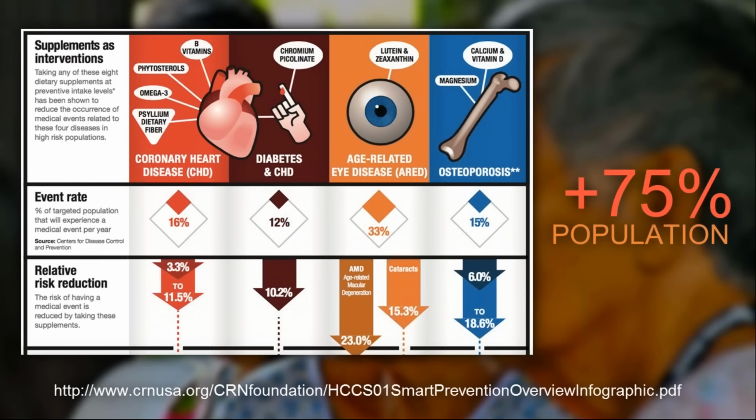So this is actually an overview infographic, and it explains to us that there are certain vitamins and minerals that are required in each of the body organs in our body. Like for example, the heart, our pancreas, our eyes, our bones. And it is said that supplements, when taken as interventions, are very helpful, right? Like for example, taking any of these 8 dietary supplements on a preventive level can actually help improve the reduction of certain diseases that are linked to the different body parts of our human being or our system.